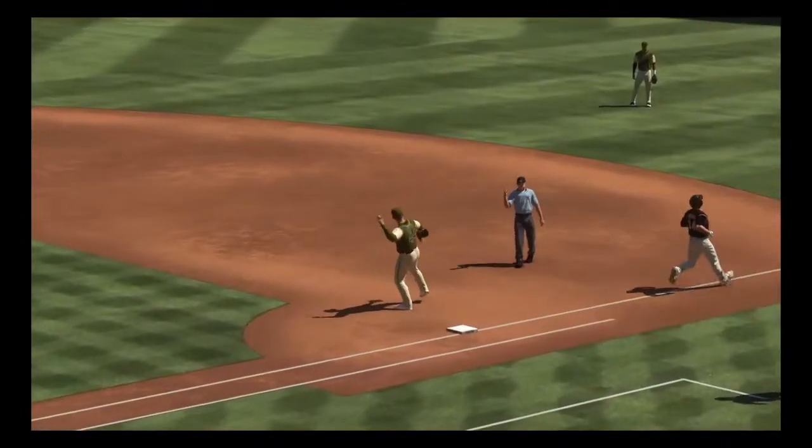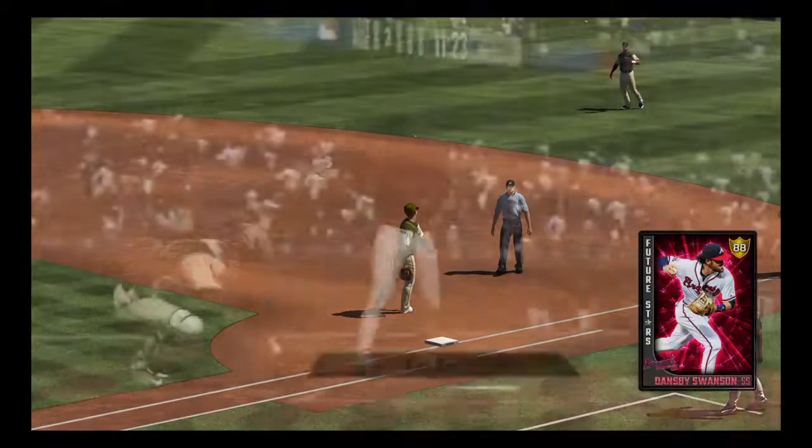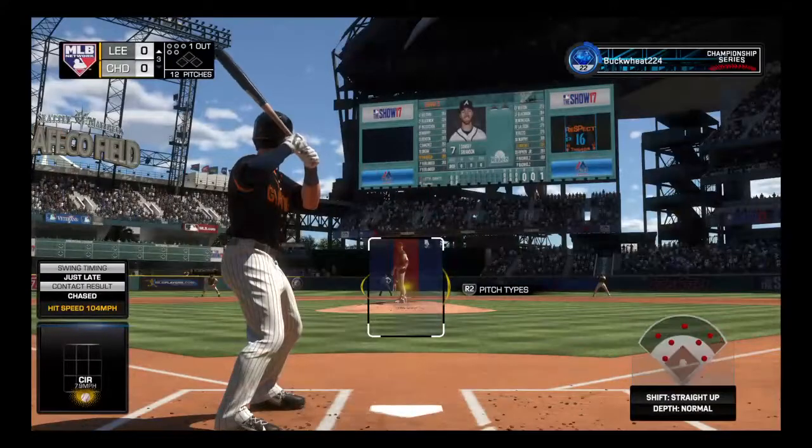And the throw on to first will take care of him, so he's thrown out by the only man standing on the left side of the infield. 1 away.